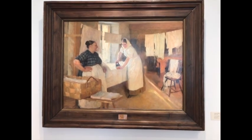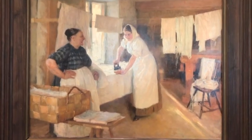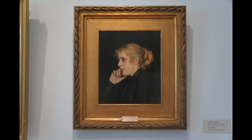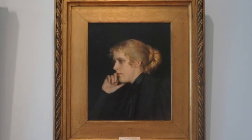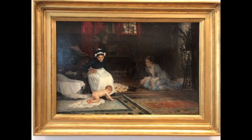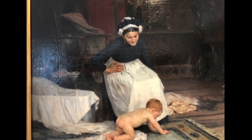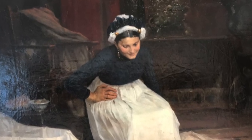Here are a series of paintings by Albert Edelfelt. This one is Washerman, 1893. Here we have Portrait of Marie Jakowski von Ehrhoff, 1896. In the Nursery, 1885. Formerly the collection of Emperor Alexander III.